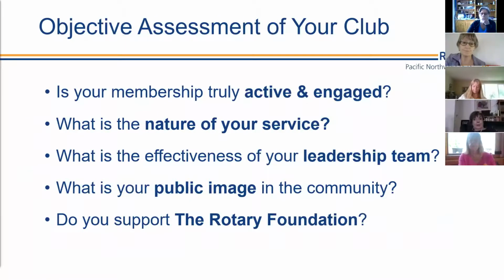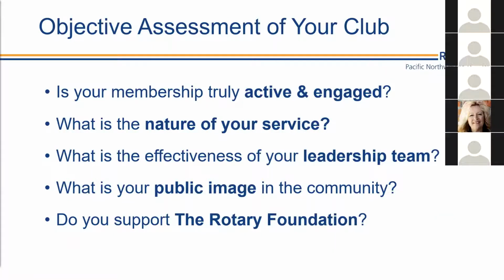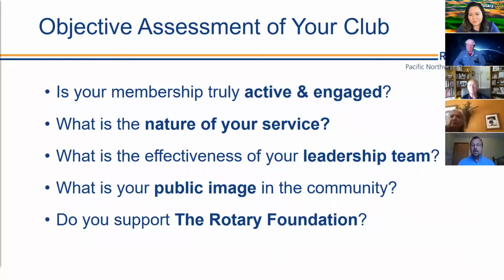I like to have folks do this, whether they're in leadership or not, because everybody has an opportunity to make their club better. Is your membership truly active and engaged? I know times are different right now, but has your club started Zoom meetings? Are the Zoom meetings getting better as you join these meetings? And is everybody else being engaged? Is the nature of your service the same? I'll ask that a little bit differently. The nature of our club is mentally and physically challenged children.